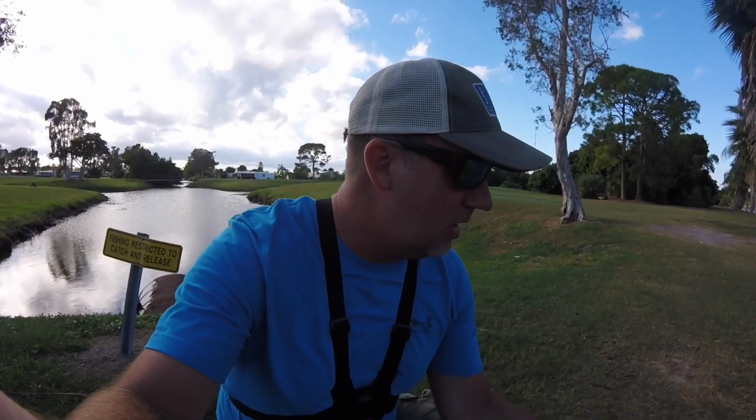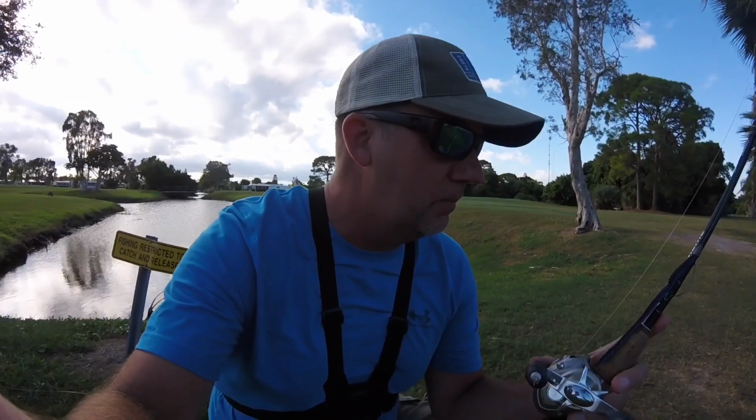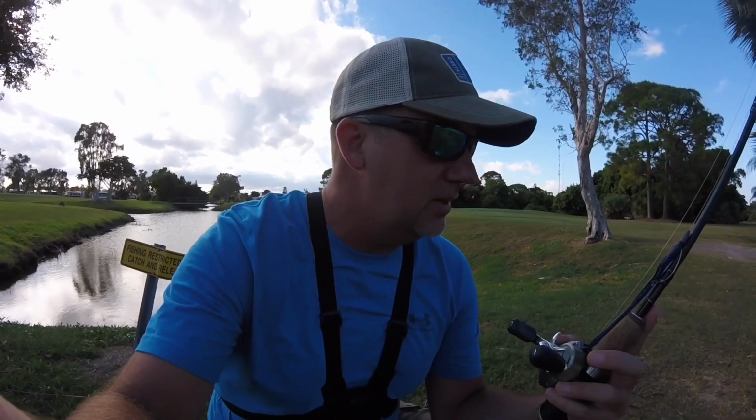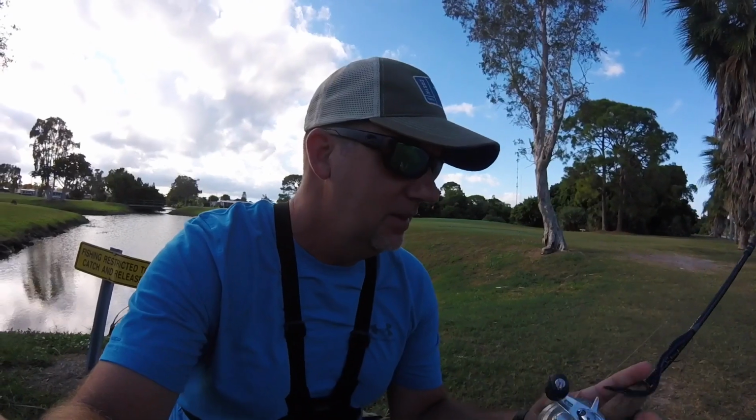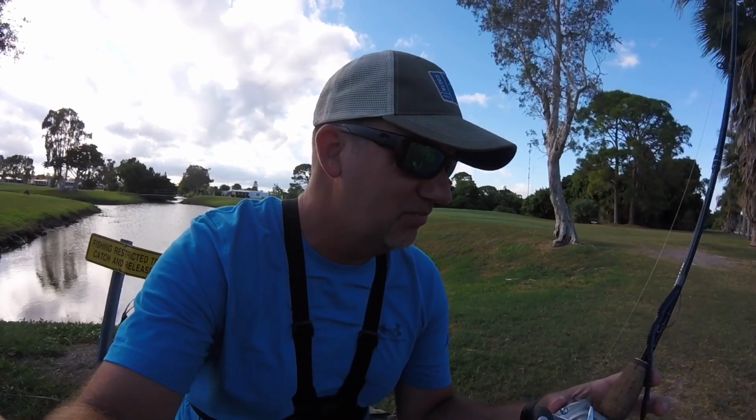But anyway, I'm going to start off with basically just a simple trick worm. I got it rigged on a 2-aught wide gap hook, just a 1/4 ounce bullet weight, just a regular 6-inch trick worm. So that's what I'm going to go ahead and start with. I'm going to go ahead and throw this on the chest, and we'll see what happens. So stand by.